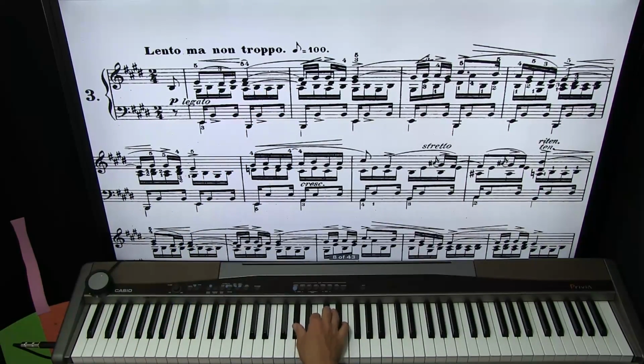See that? G sharp B, A B, and the right hand will have the top part, which will have the E, D sharp, E. Here we have A, D sharp, and F sharp, and then B, A, B as those two notes hold. Okay, so put our hands together. 3, 4, 1, 2, 3, 4, 1, 2, 3, 4, 1.